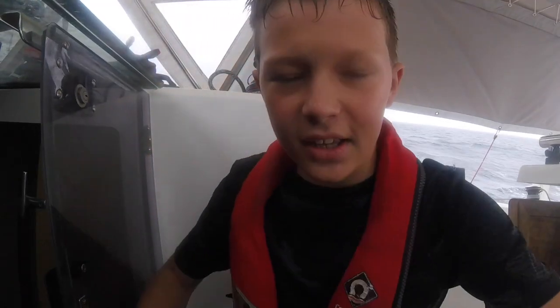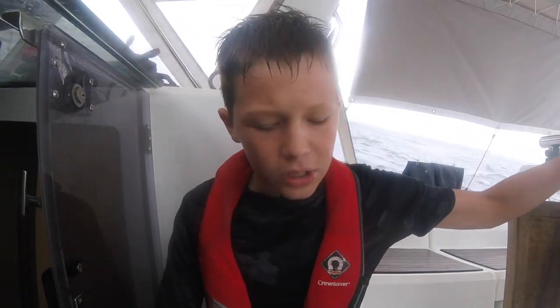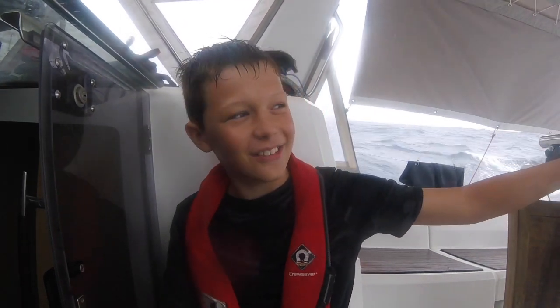So it's 25 knots of wind, and we're going around 6.5 knots. And we're in the middle of a pretty major squall. We're pretty close to the Galapagos, and both of my parents are asleep right now. So it's basically my watch. It's pretty crazy out.